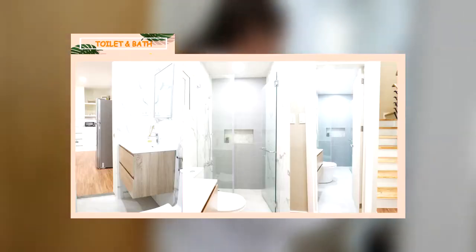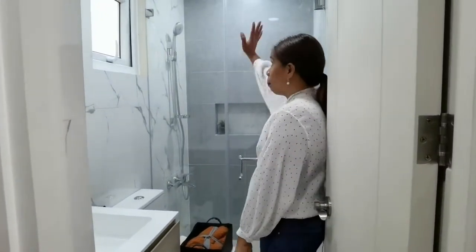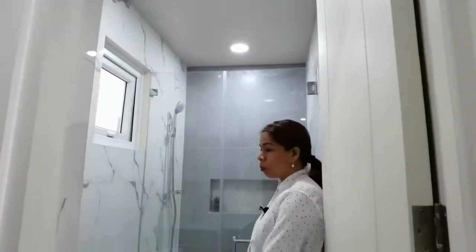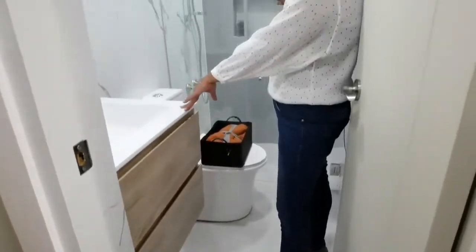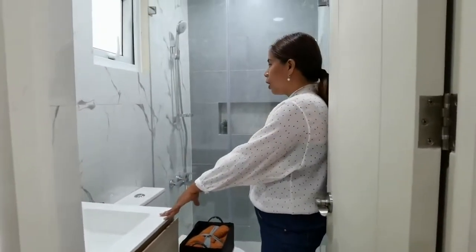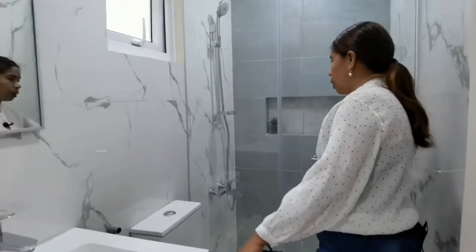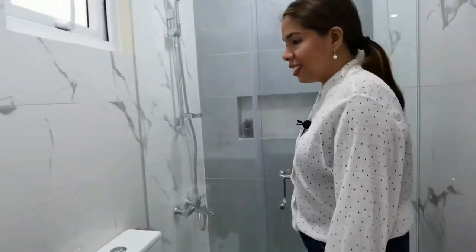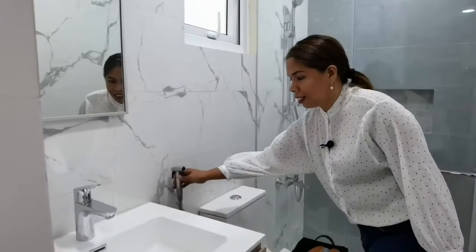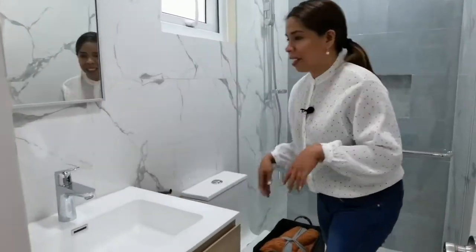So, we have the first bathroom. Tiled na po siya, and complete po ang tiles niya from top to bottom, ha? Complete with sink, yung bowl, and then yung shower and all the fixtures. Shower, sliding glass door. And siyempre, meron ka ring tabo.